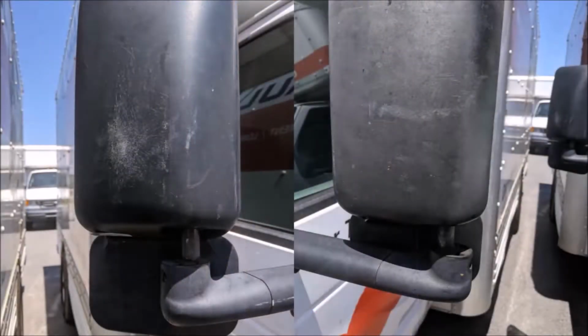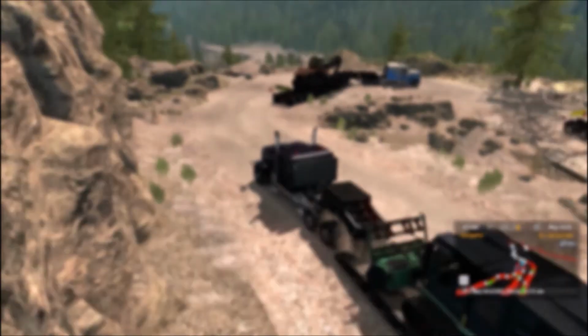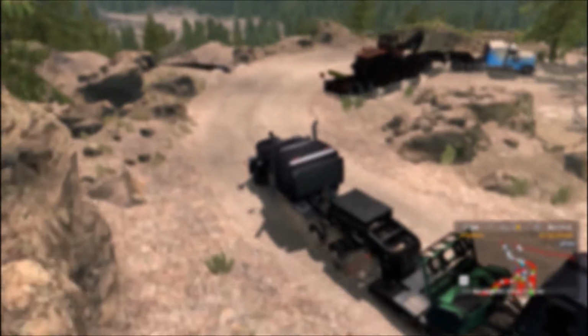So if you look at that, and I'll put these two next to it again, you can see they're the same mirror. This one's on backwards. So that was interesting to me. When I first saw it, I was looking at the mirror. I was particularly looking at the angle the spot mirror was at.